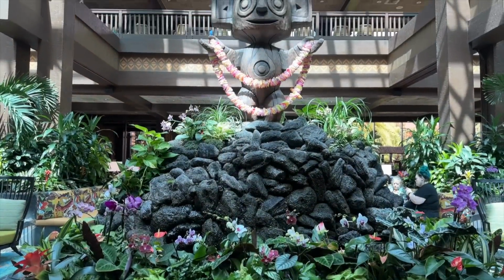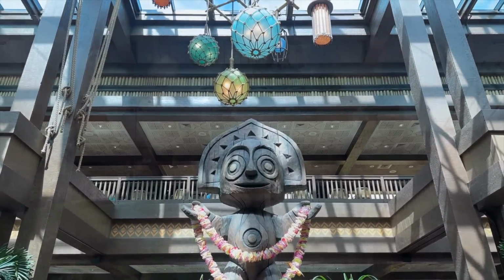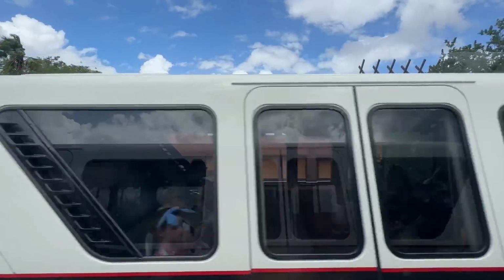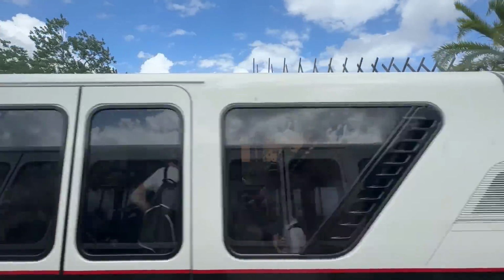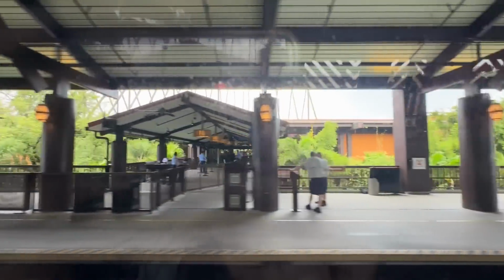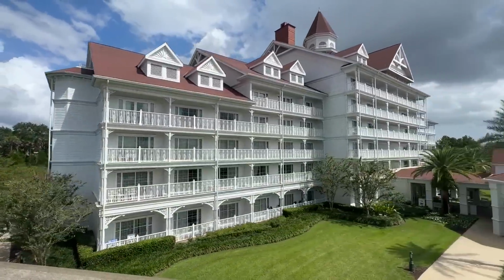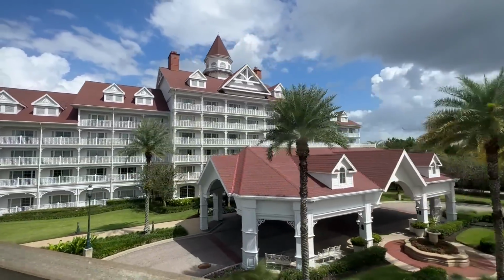The two fastest complimentary transportation methods on Disney property are the monorail and the Skyliner. If you're staying along the monorail line, which will give you quick access to both Magic Kingdom and Epcot, then you're for sure going to be staying at a deluxe resort, because the three resorts that the monorail loops around and even through are the Polynesian Village Resort, the Grand Floridian Resort and Spa, and the Contemporary.